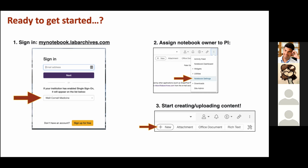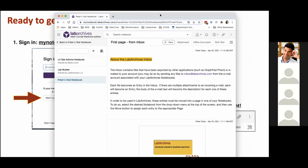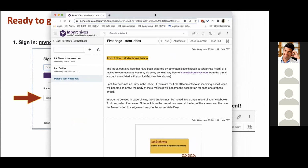I'll let her unmute if she has a question. Everyone who has their hand up is presumably actively trying to log in, which is great. If you're able to successfully log in and see the page, I'll quickly bring it into view to show what it will look like.